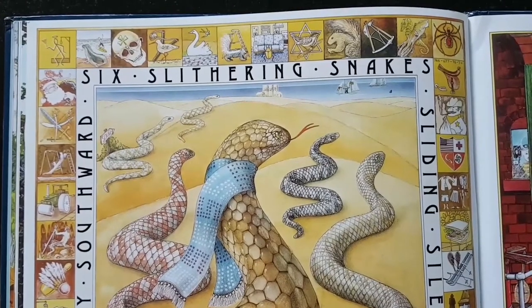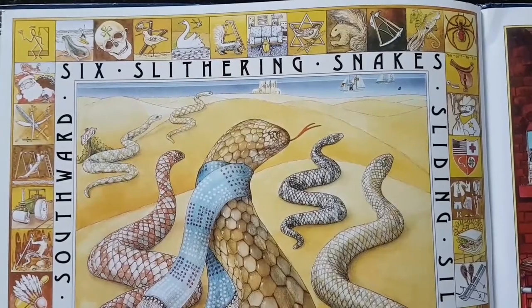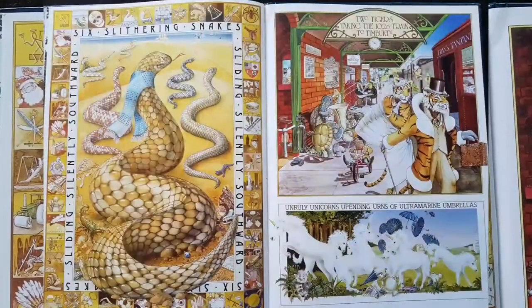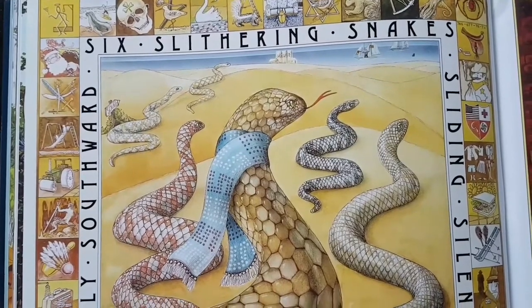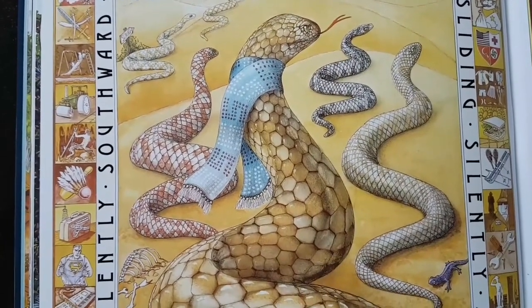Oh my goodness, how are we going to look at all of these pictures? There's so many of them. I'm going to take a photo of them and I'll put a photo in so you can pause and have a really good look through. But let's see what it is. Six slithering snakes sliding silently southward. Where are they going?